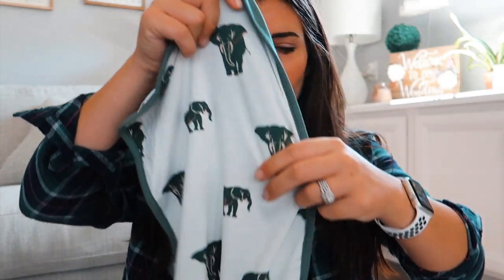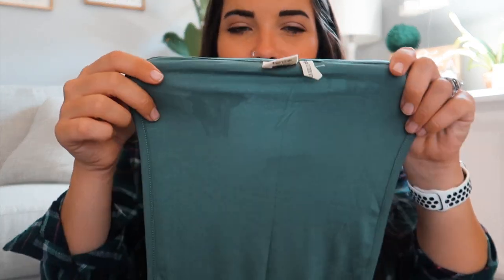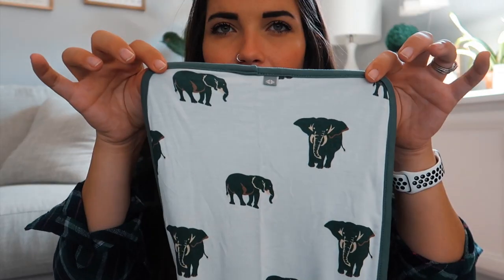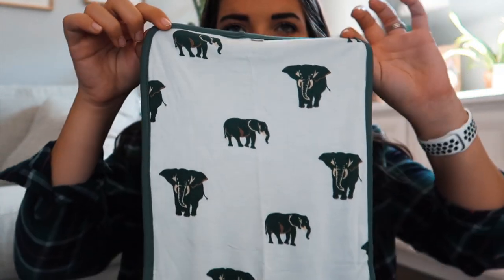But this is just a little burp cloth. Obviously this is the same kind of hunter green color, and I love this color. I literally can't get enough of it, even for myself, but especially for my son, I'm so obsessed. And it just has little elephants on it, and I like the contrast with the back and the border, the piping being the green, and it kind of matching the elephants, but it's a white background. I like the contrast of that.